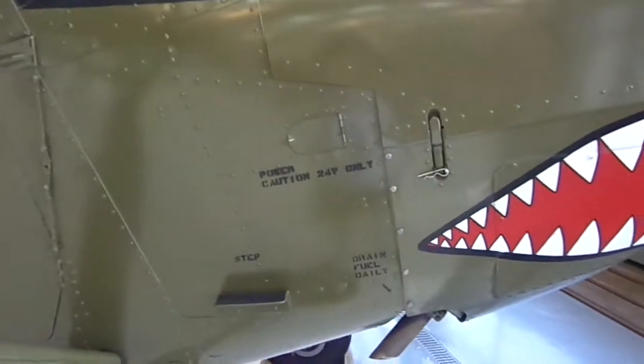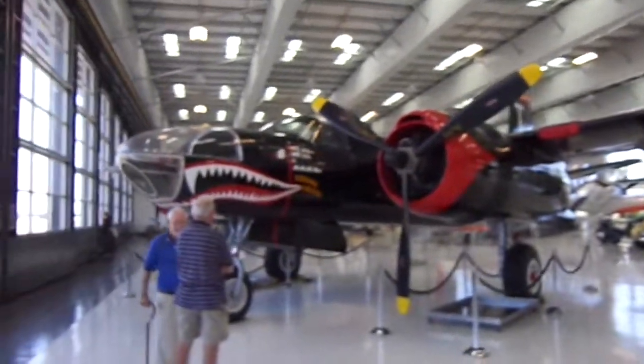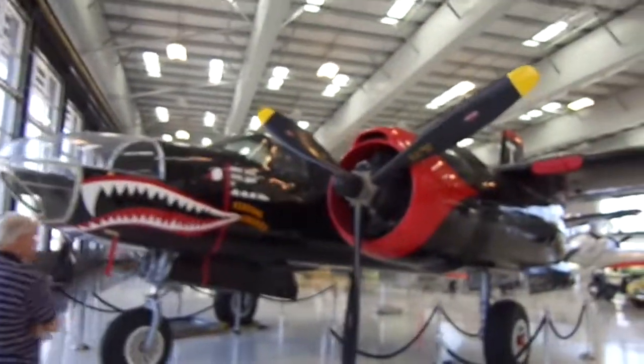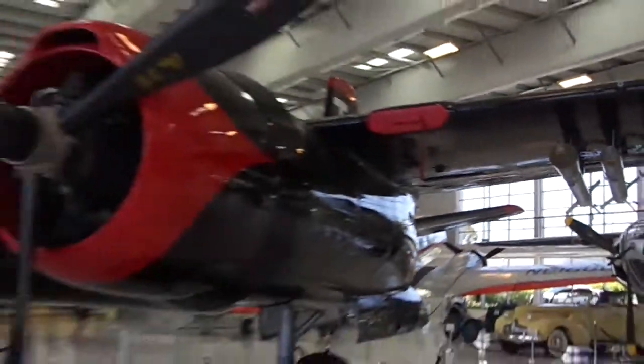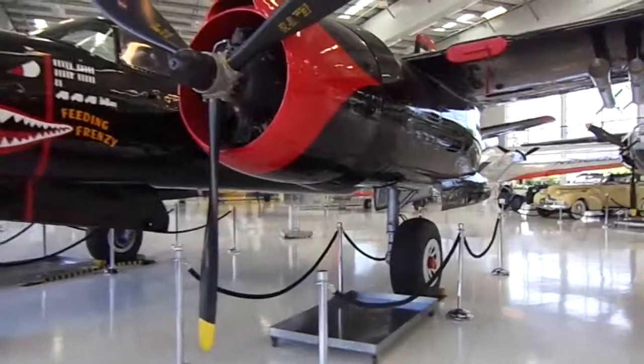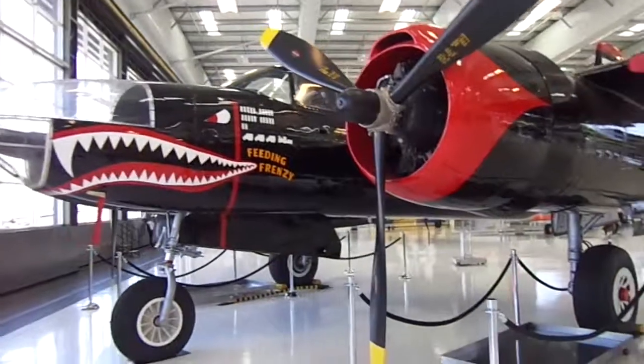All right, and let's get a quick look at the A-26 Invader Feeding Frenzy. Missiles on there. That's really neat. But all right, it's a quick look at the A-26, and this concludes my trip at the line.